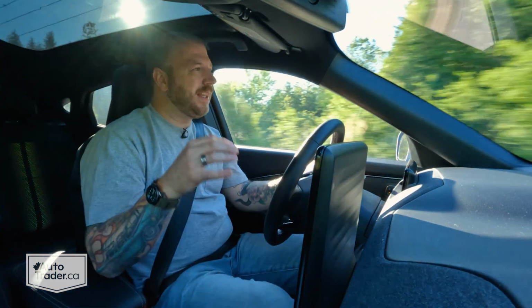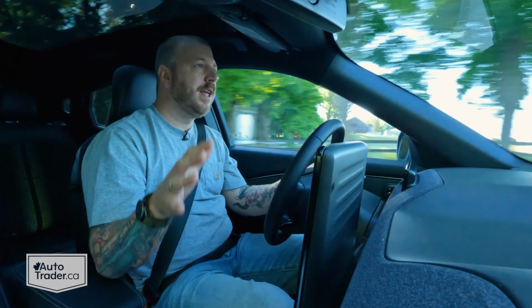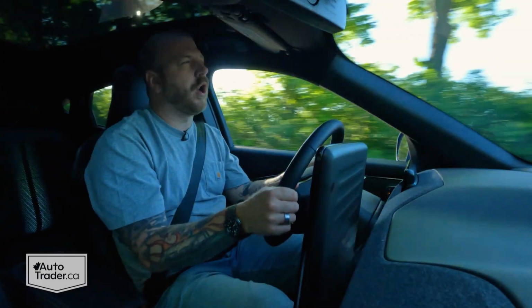The other thing I really like, these seats. Super comfortable, and vegans rejoice. This is an animal-free interior. This suede, as well as the leather, yeah, it's synthetic. But I'm telling you right now, it looks and feels like the real stuff. It's really great.